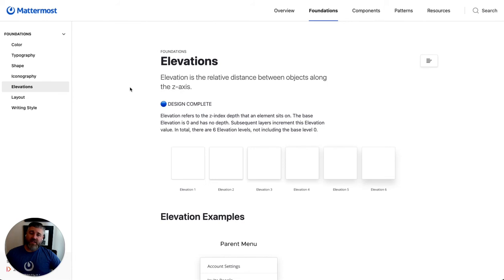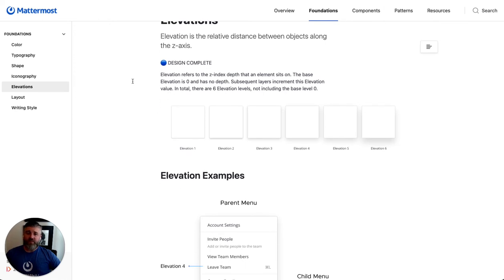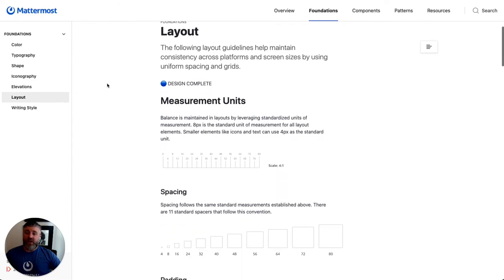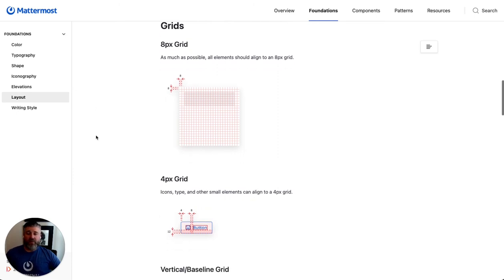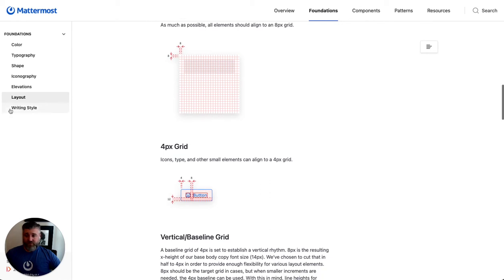Also within the application, you'll start seeing more elevation. This is a good way to provide distance between objects and just help things pop off the canvas more. And then one of the main core foundations is layout. So spacing, padding, our grid system, which we use an 8-pixel grid system currently, but we do support down to a 4-pixel grid system to give us a little bit more vertical rhythm when we need it.